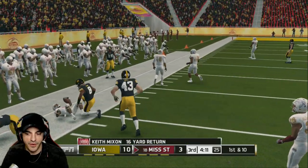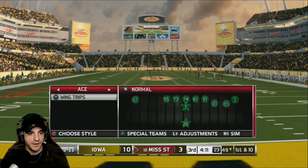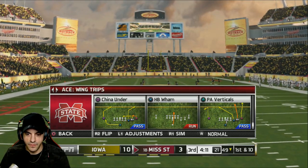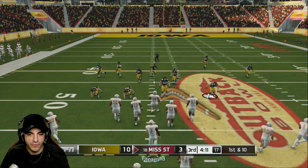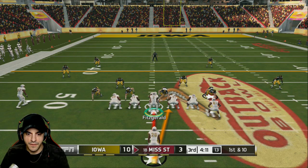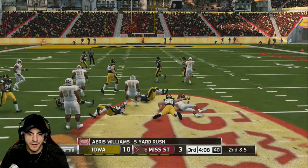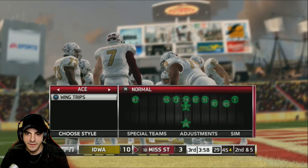Man, we got some great skill guys here. They won't take no for an answer. All right, let's come out, go ace formation, run a nice little wham here, right downhill. Yeah, we can run our sets. Not in love with this play, but we got enough guys on the point of attack. We should be able to get something going here. All right, second and five. Great first down play for us.